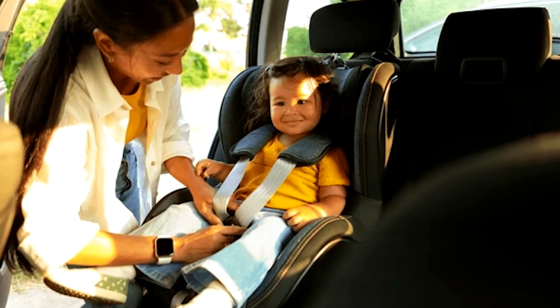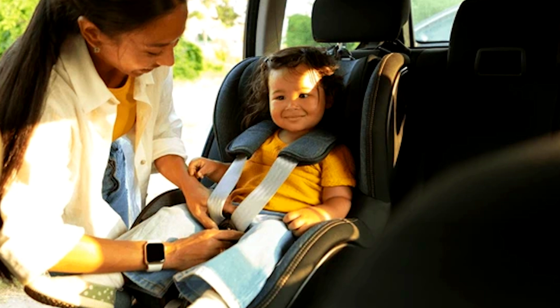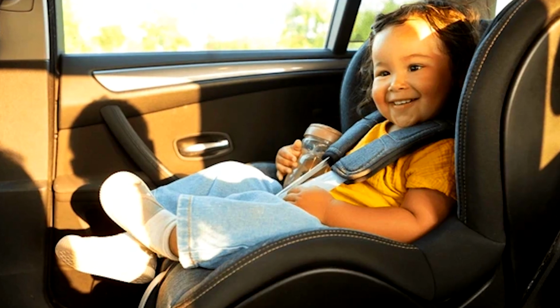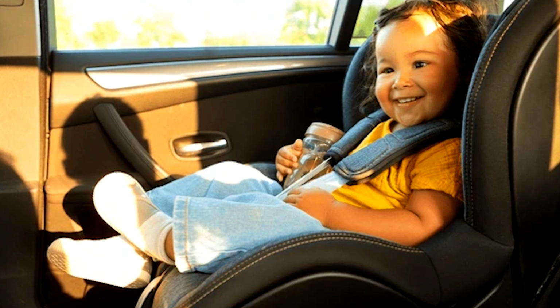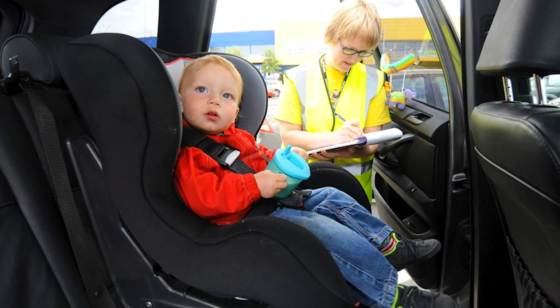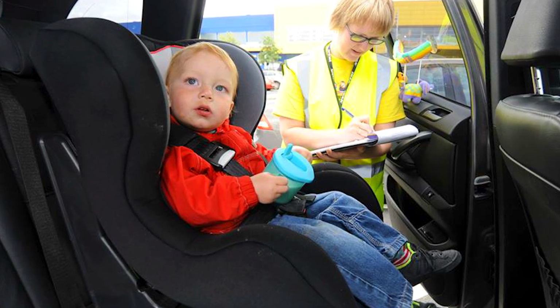Over time, the designs and regulations for car seats have continued to evolve, incorporating advanced safety features. Although some older designs have been discontinued due to safety concerns, modern car seats now prioritize secure, comfortable, and safe travel for children, reflecting a commitment to protecting young passengers on the road.